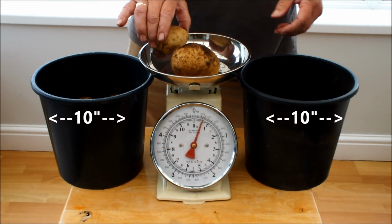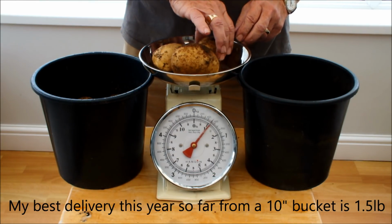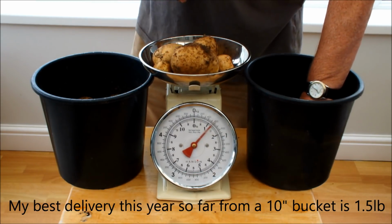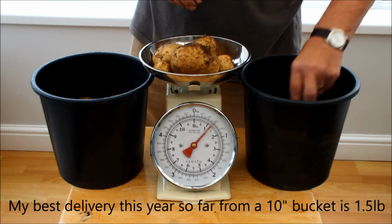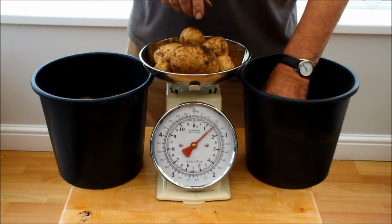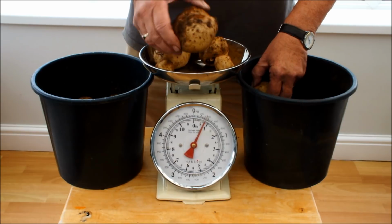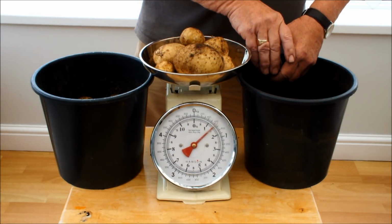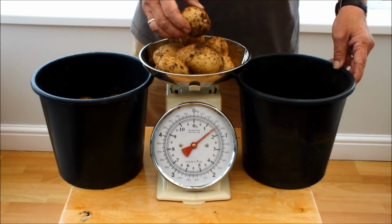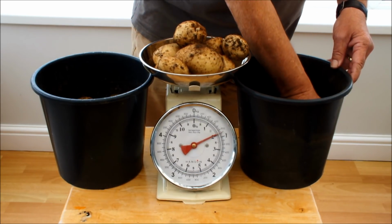And I'm not sure if I mentioned this earlier, but the best return I've had so far this year is £1.50. Now I've beat that in previous years, but it's been a strange year so far this year. It's been very dry, and it's been difficult to get the watering right, and as a consequence of that you get split burst potatoes, because it's just difficult to get the watering balance right, so that you don't let the pot dry out, or you don't flood it.